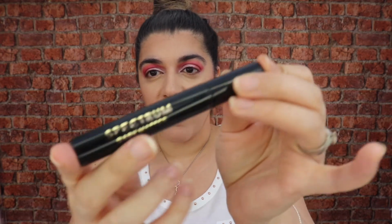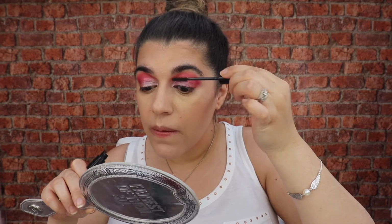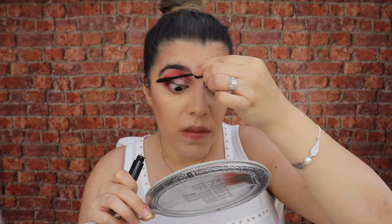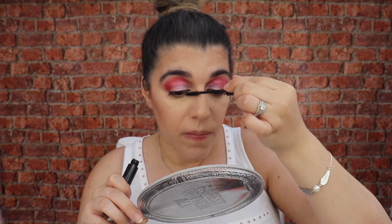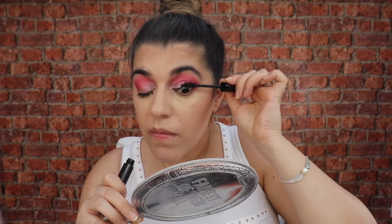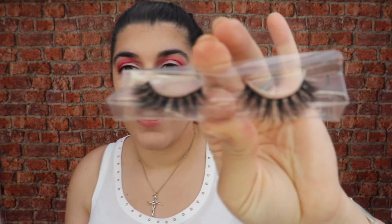So I'm just going in with Spectrum's Dark Matter Mascara just to coat my lashes. And then we're going to go in with the Brush Junkie eyelashes, the code is BJ03. I'll write the name of what they are because I can't remember, but they are nice and fluffy and gorgeous, as you can see. So we will just get these prepared, and then I will quickly go offline, put them on and come back.